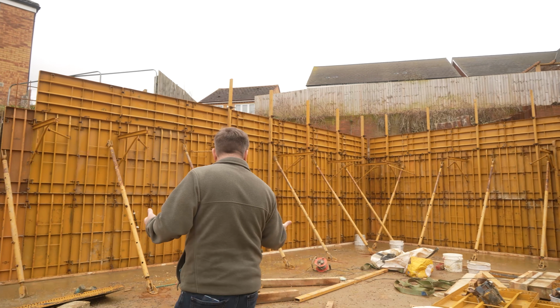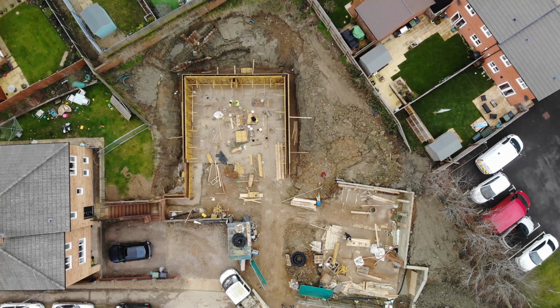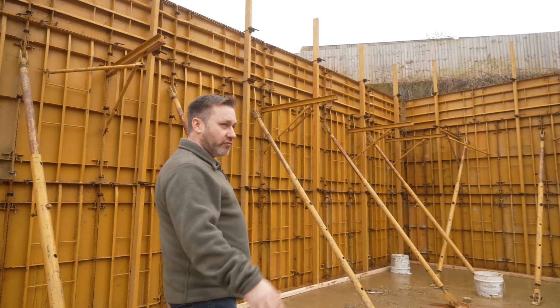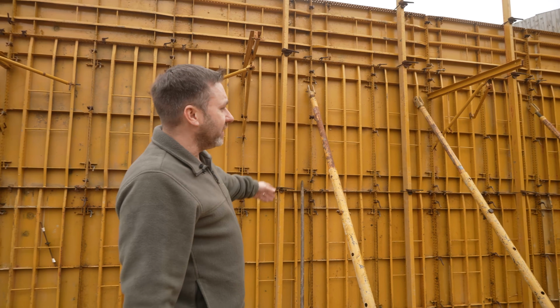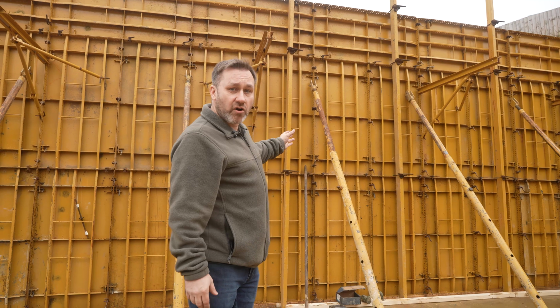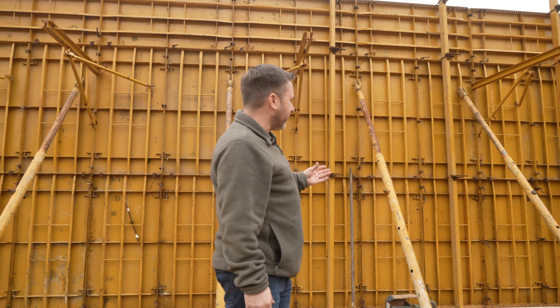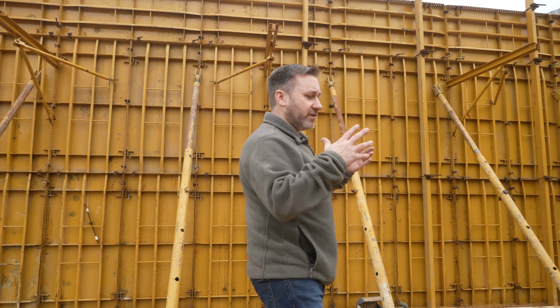So just walking through here, we've already laid the foundations and the slab, and then on Friday the concrete will arrive and it will just get poured in. One of the things with shuttering is it's very important that we keep these not only vertical, because there's 86 tons of concrete going into here. If you think of all that weight, if it's slightly off, it'll just push it and it'll just collapse.